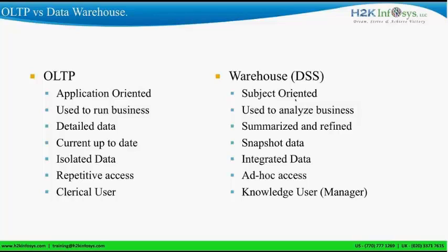I want you guys to take efforts to understand. This slide is something that you guys need to understand more than I'll rather explain you. Okay, let's talk about detailed data. OLTP is detailed data.